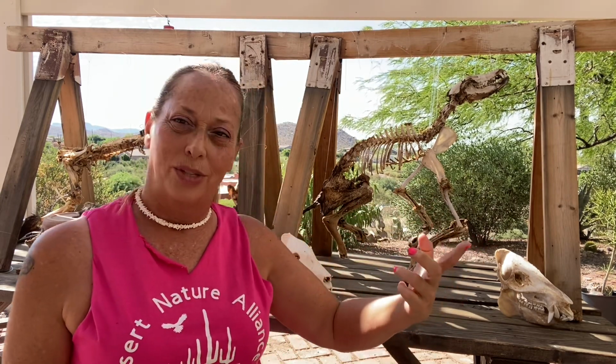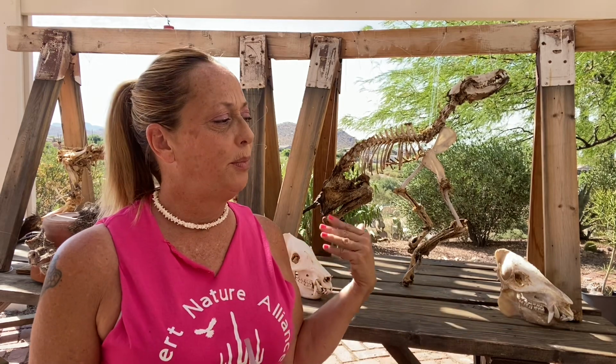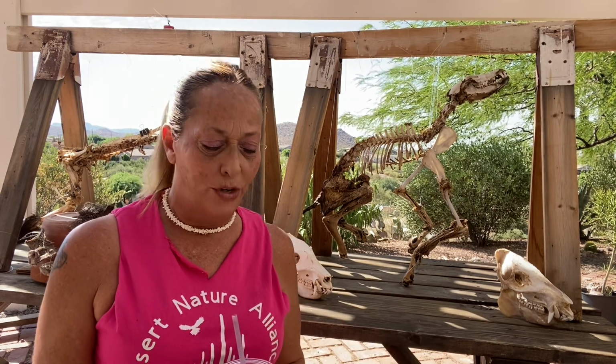Our nonprofit, as I might have already mentioned, has a museum, a very small private one dedicated to the education of the desert and its animals, and to getting people to fall in love with and understand some of them. We're not a college or a school, we're more of a support and, like I said, a museum.